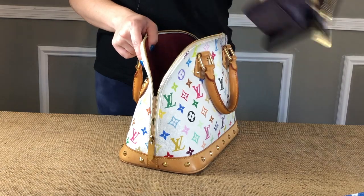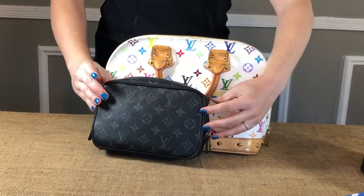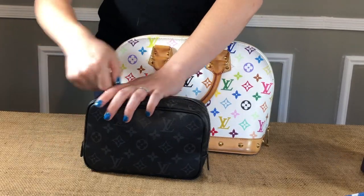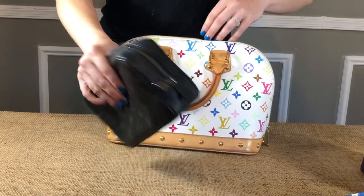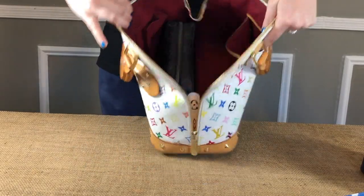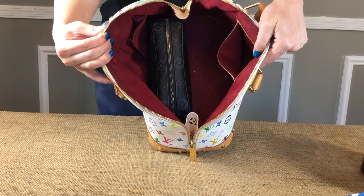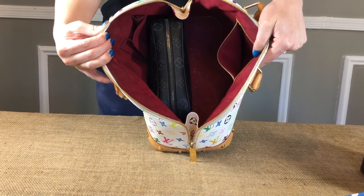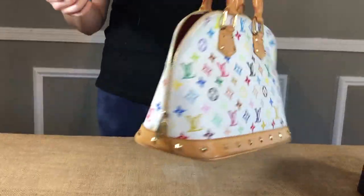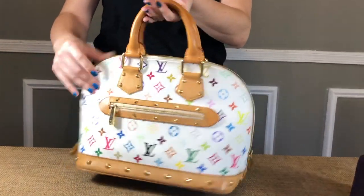Once you get to the toilet pouch, it's a lot bigger and wider, so it's going to take up more space inside of the Alma. So when we put her in there, you can see she definitely fits, but she's taking up a lot more space width-wise in there. And you can close her reasonably. It's not like she's pushing the bag out to make the bag look funny or anything like that.